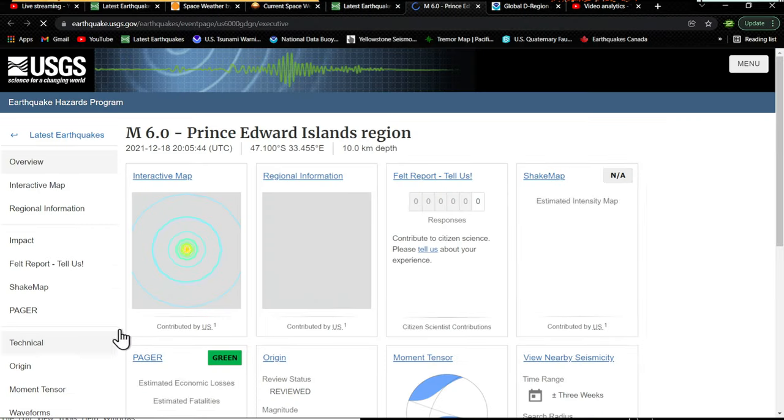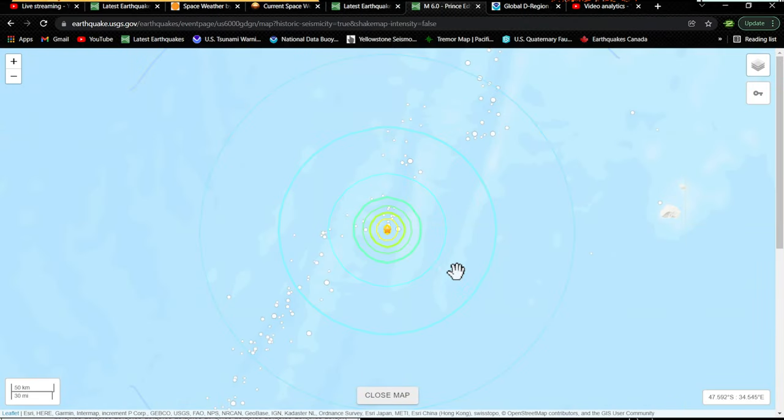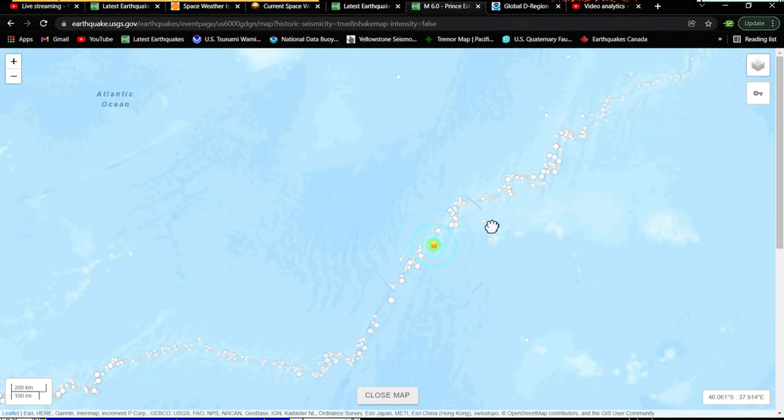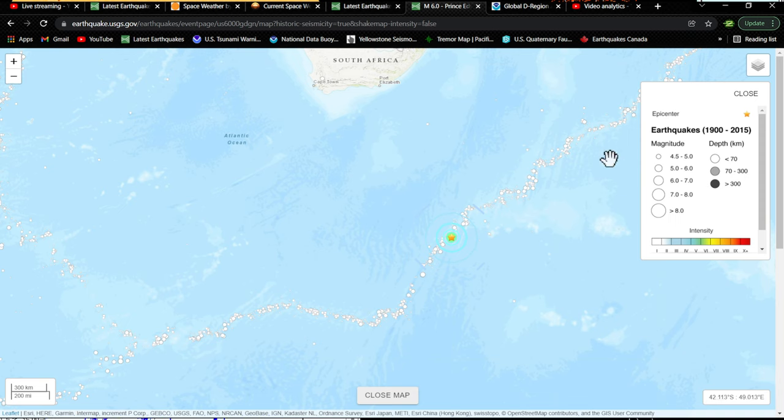Looking to see if anybody's felt it, probably not, but looking at historical activity within this region shows quite a bit of movement around this ridge. Of course, Cape Town sits way up here to the northwest. I highly doubt anybody would feel it from that distance, but definitely a lot of movement over history, at least from about 1900 or so within this region of earthquake activity along the ridge here.